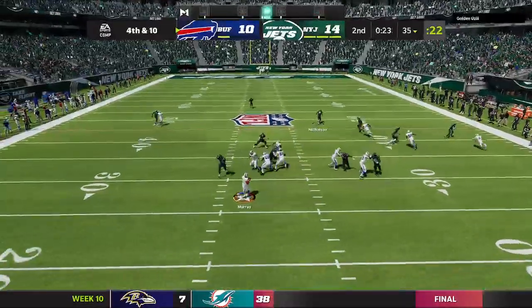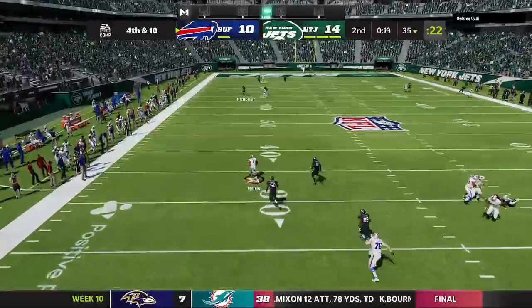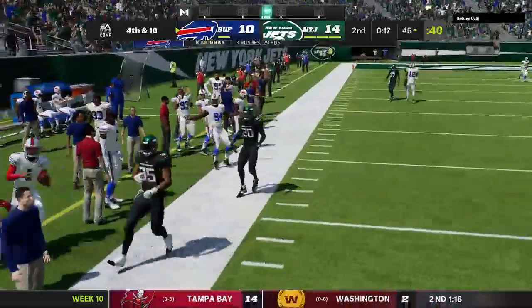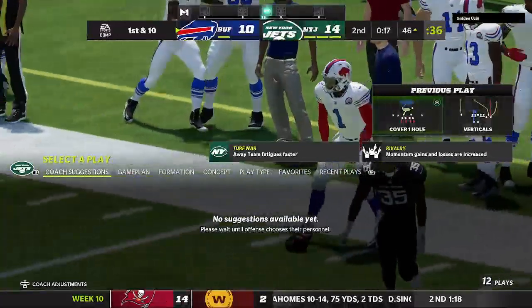They're going for it. Hits Murray. Dancing to his left. Murray has the first down and more. And he'll take this to the other side of midfield before going out of bounds.